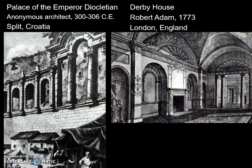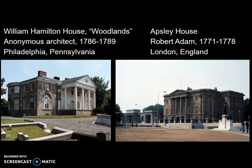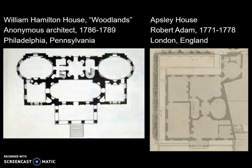Adam was inspired by the rhythm of the three-part center-arched opening he saw in Spalato, along with the blind wall arches. His interpretation of the ancient ornament was rendered in delicate carving in the plaster of the ceiling vaults. Both Woodlands and Apsley House feature full-height, three-bay center porticos in a five-part composition. Woodlands has the added feature of Palladian windows set within walls of random ashlar, or uneven courses of rough stone. Both floor plans display circular or elliptical rooms, which in Woodlands, the elliptical spaces are expressed on the exterior.